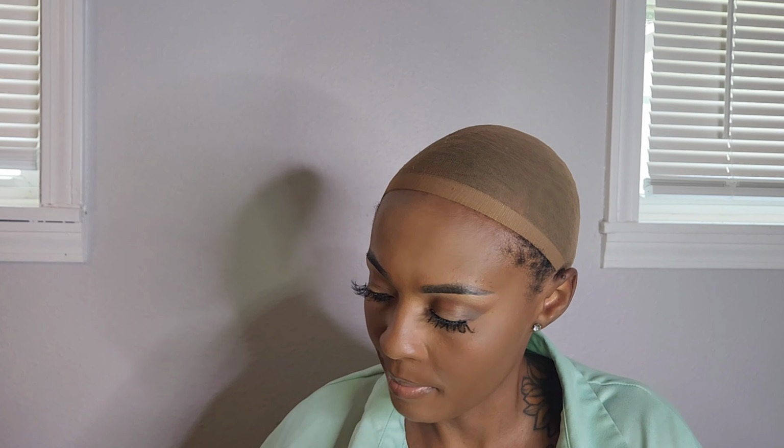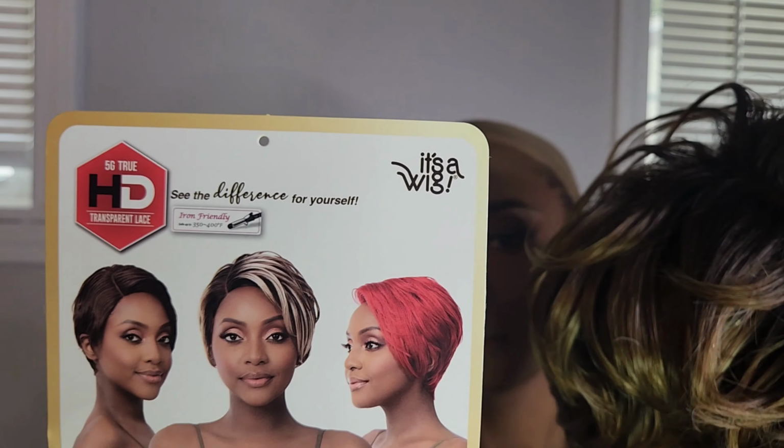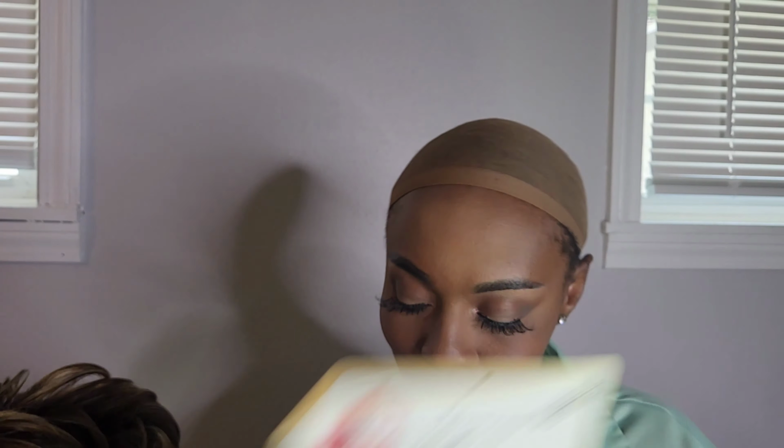I will say, in my opinion, the color looks a little different. Like on the stock card, it looks like way more ashier pieces than what you get at home. See the stock card Becca, and then my Becca, right? She does come with lace though. You get ear to ear lace and a lace part, and you get combs in Becca. You get three combs all together.